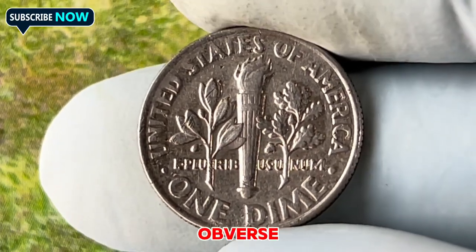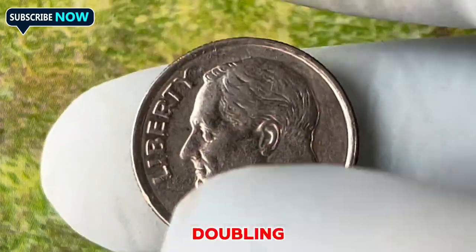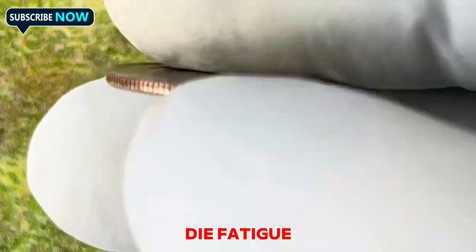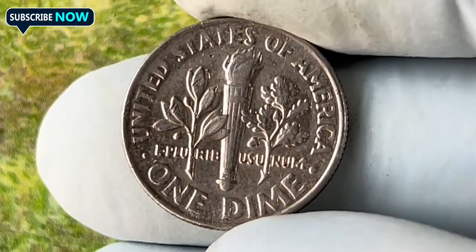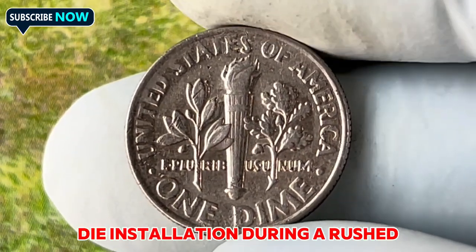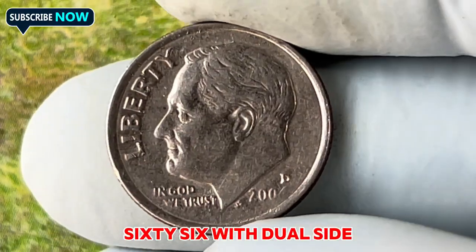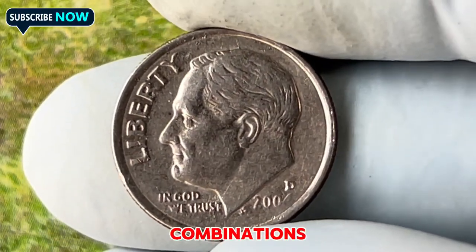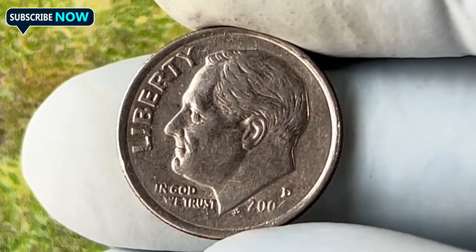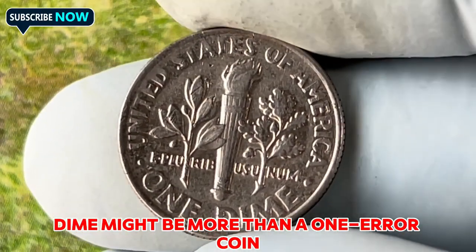The inscriptions on the obverse, particularly Liberty and In God We Trust, showed faint machine doubling, while Roosevelt's ear and collar were noticeably softer. Some thought this was die fatigue, but others speculated it was a dual die anomaly, an error affecting both sides of the coin due to imperfect die installation during a rushed production cycle. The coin was sent for grading and certified as MS-66 with dual side anomalies, one of the rarest combinations known for the year. It fetched $28,500 in a private auction, drawing new attention to the possibility that the 2004 dime might be more than a one-error coin.